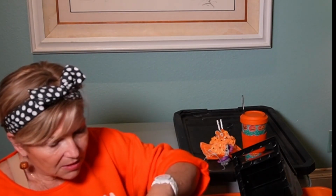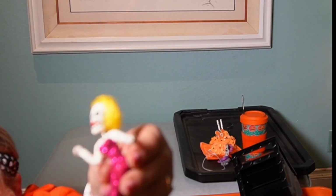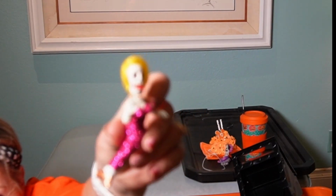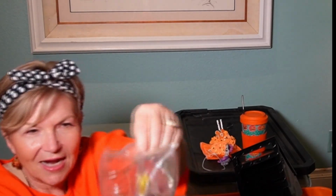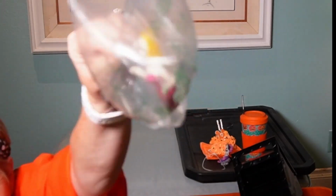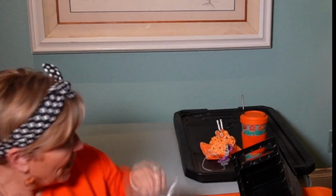So that's there. And then here's another mermaid. It's kind of funny the way I packaged her. She's very, very delicate. And so I put her in a piece of bubble wrap, and then I Velcroed it. And so she was literally in an air cushion. You never know what's going to work for packaging. So there's another kind of creepy mermaid.